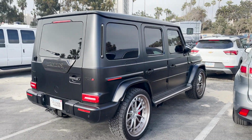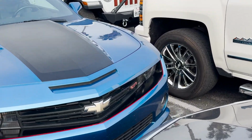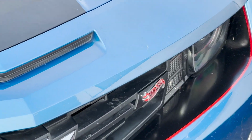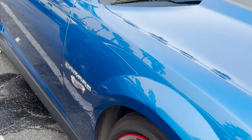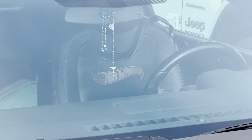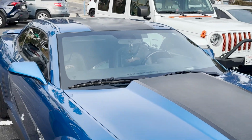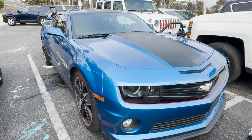Here's a Camaro that looks rather pedestrian, but then I saw this badge inside that said Hot Wheels, and I was like, did they make a Hot Wheels edition? And there's another badge on the side and in the back and on the seat. So I think this one is legitimate. Does anybody know more about what was so special about these, or was it just a trim package?